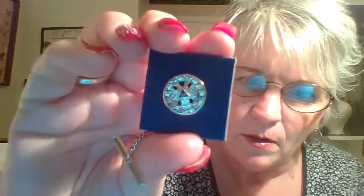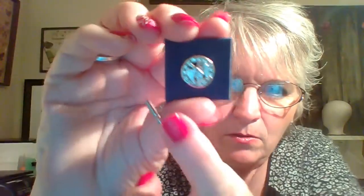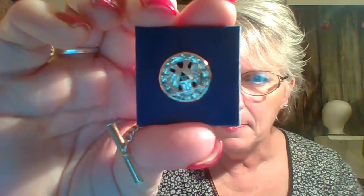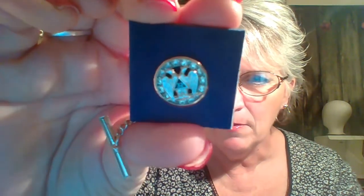This little piece here, got several of the little tie tacks and things like that, cufflinks. This one is a Mason, a sonic one. See the 32 right here in the middle. 32. Got the eagles and all the stuff. That little piece. Got a couple of these I just went on and pulled out.